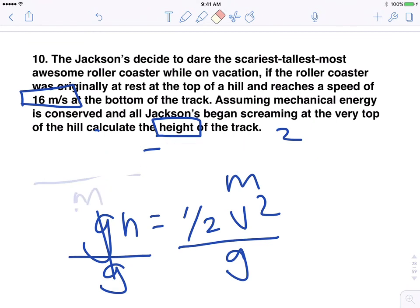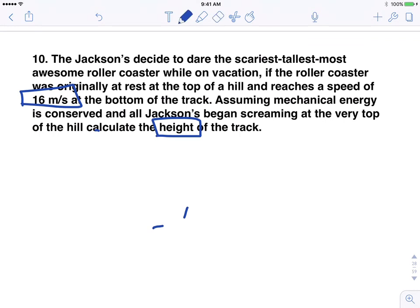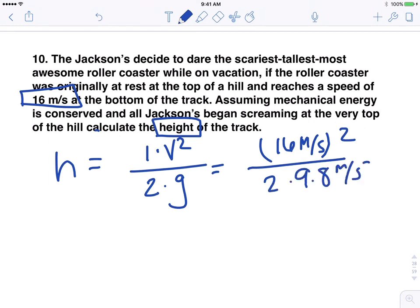So we end up with an equation, and I'm just going to write this so we can see the words from the problem and what I'm doing. We end up with an equation of H equals velocity squared over 2 times G. Remember, this was 1/2, but the one up there is just 1 times velocity squared, so I got rid of it. Okay, so what are we given? We're given the velocity. That's all we need because we know G. So we have this written out as 16 meters per second squared over 2 times 9.8 meters per second squared.